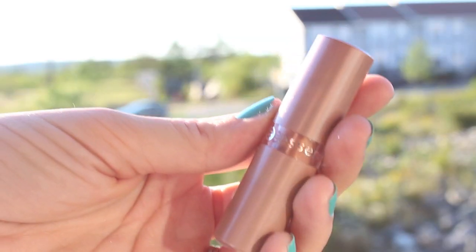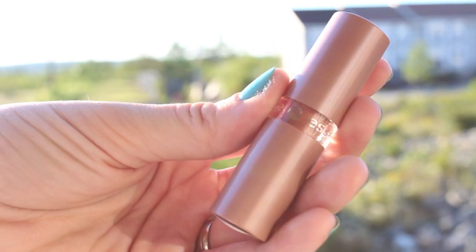But she sent me a ton of great stuff, and I'm still playing with a lot of it, but one of the things that really stands out to me that she sent me was this Essence lipstick in the color In the Nude, number 52. These are not expensive. I've already bought a backup. So smooth. I just want to put it on now, but I'm wearing something else, so I shouldn't do that. Essence has so many great products, you guys.